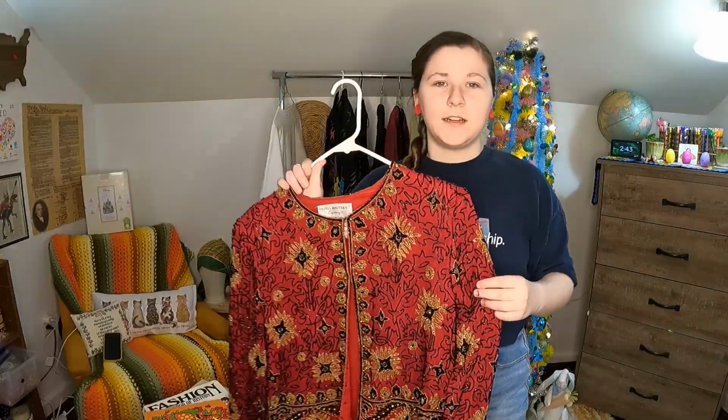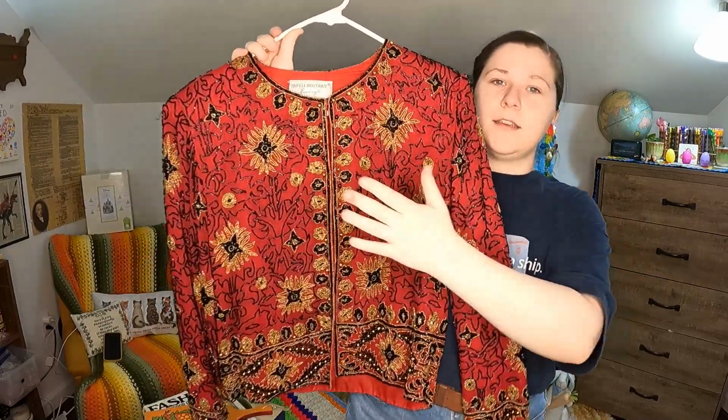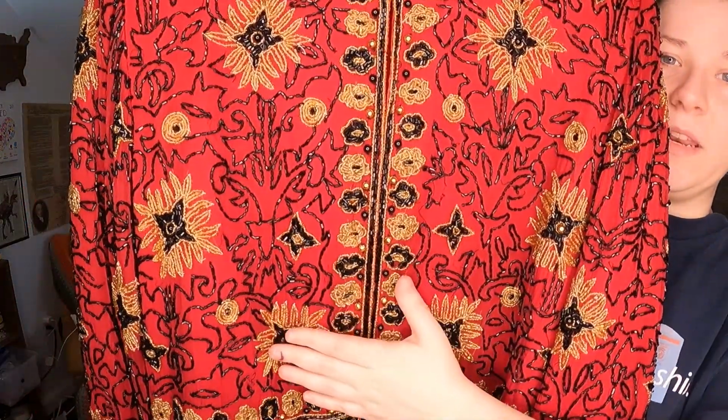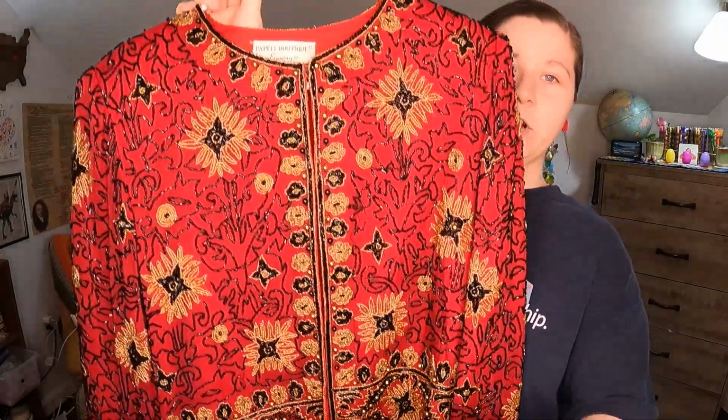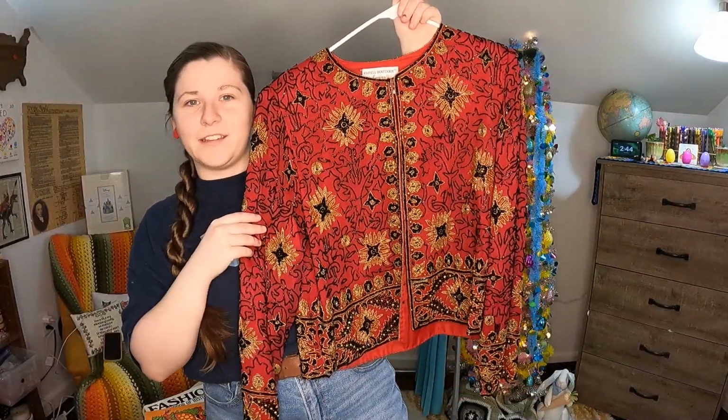The next piece that I got is a 100% silk, fully beaded, fully sequined evening jacket. It has so many beautiful beads on it. It's just unreal. Right here we have hidden hook and loop for just a seamless, elegant fit.